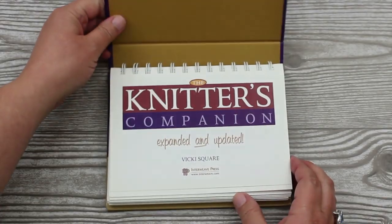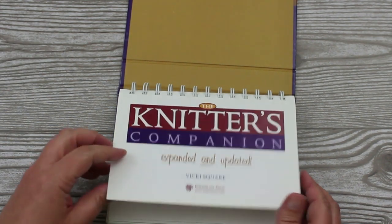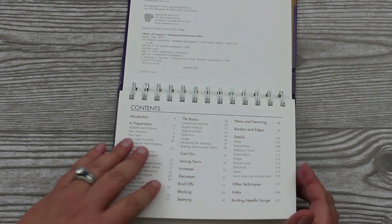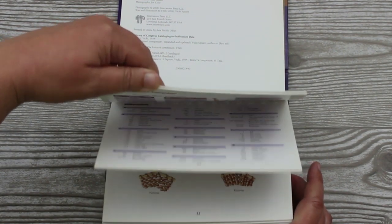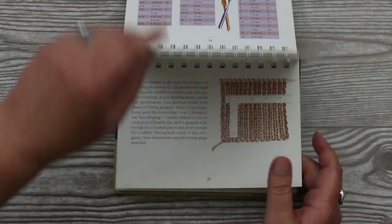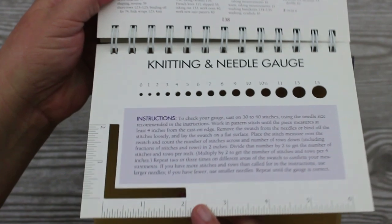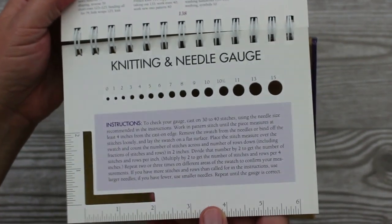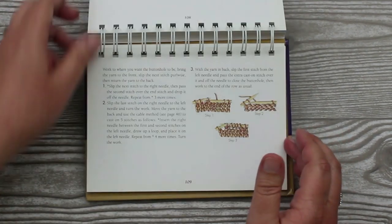Okay, number 3 in our countdown is also one of my personal favorites, and that is The Knitter's Companion by Vicki Square. This is a cute little hardcover, spiral-bound book that's about 6 by 7 inches that you can lay out flat in front of you while you work. This is the second edition that was released in 2006. There is a newer version that includes a DVD set. It is 138 pages plus a very handy knitting and needle gauge in the back. It is the perfect reference guide that I recommend, especially for beginning knitters.